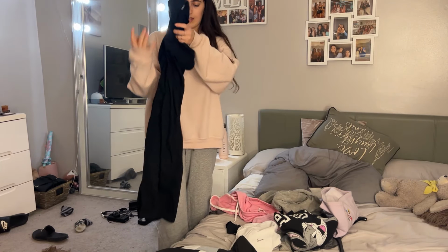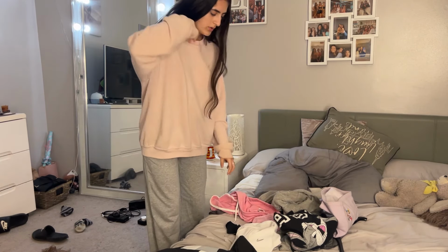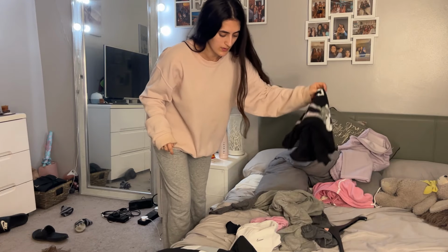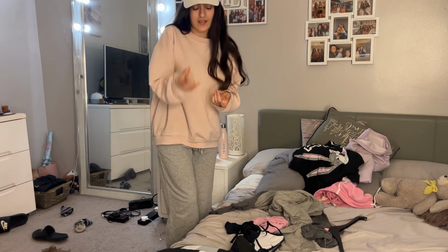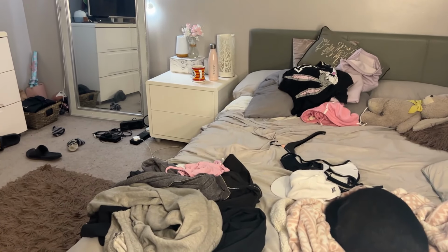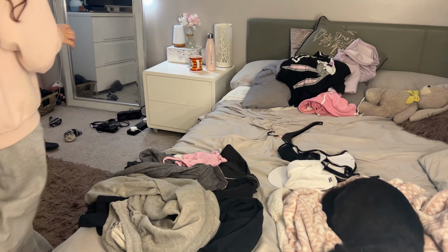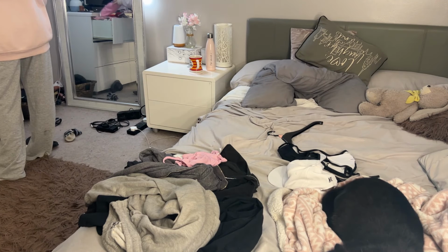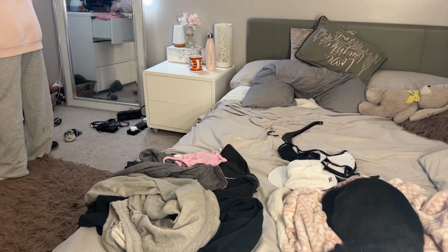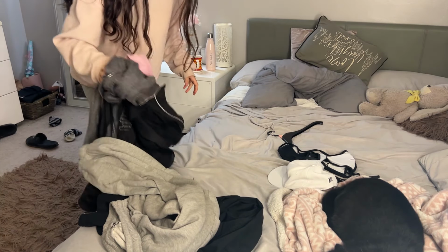Right, this needs to be hung up. This needs to get folded. And the drawers, PJs. This is something my friend gave me. A little hat. I never wear hats, but I feel like I need to start. Okay, I've got my little piles of clothes. So, these, I'm just going to the pajama drawer. I need a massive defatter again. These need to be hung up.